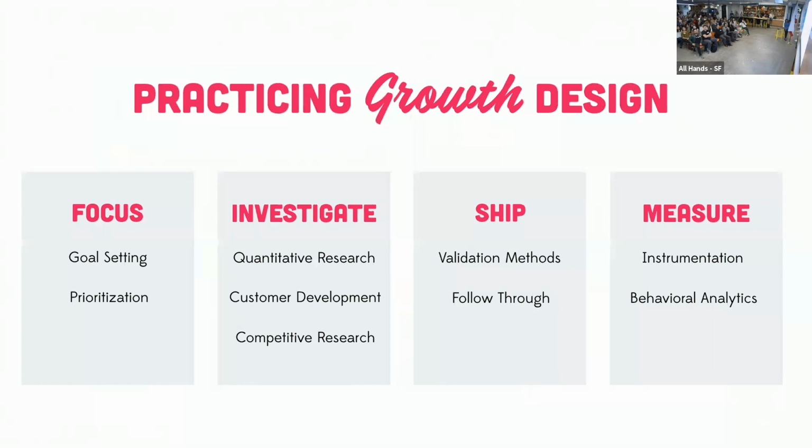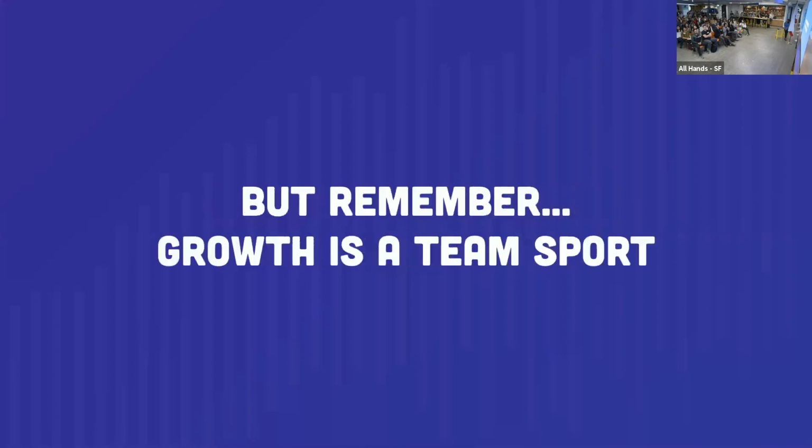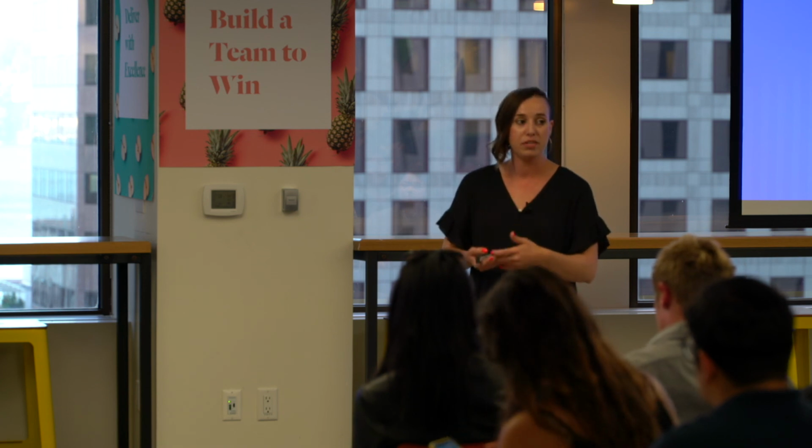So this is my toolkit. There are plenty of other tools that you can use to do growth, but these are the things that I use on a daily basis to do my work. My message to you is to empower yourself with these tools so that you can own the value of design, not just for yourself, for design as a field. But also remember, growth is a team sport and you need everyone to make companies successful.